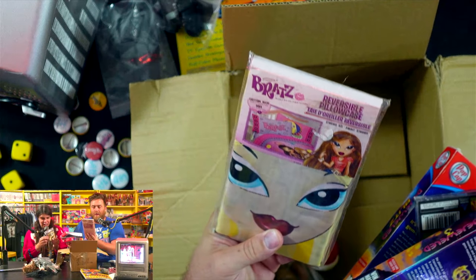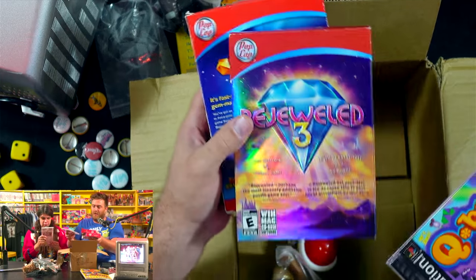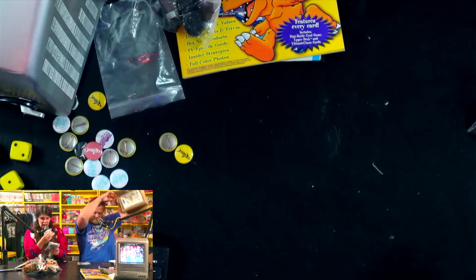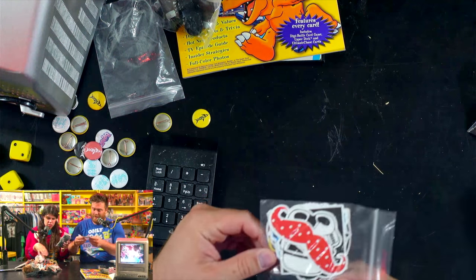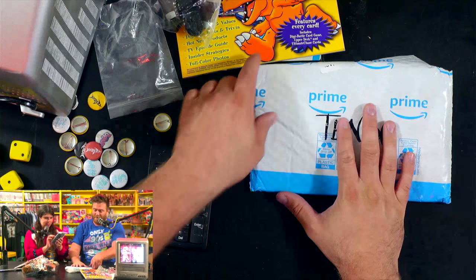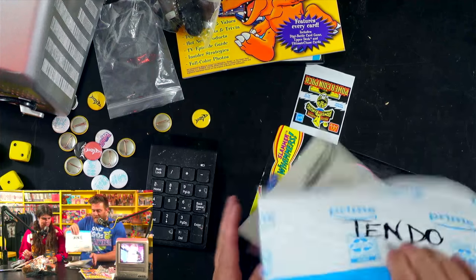What is this? Look, Bratz reversible pillowcase. Yes, please. That's funny. Bejeweled. Oh, look. Q-Bert on PlayStation 1. Nice. More Bratz. I didn't even get all the Bratz stuff. There's some really good shoes in here. These are the slumber party shoes. There's some stickers. That's awesome. I think what's going on here is they put some Bratz stuff in there for you, and my special thing is in here. Are you ready? Yes. What's in your special thing?